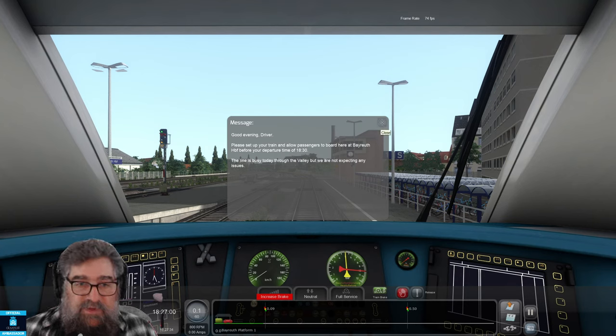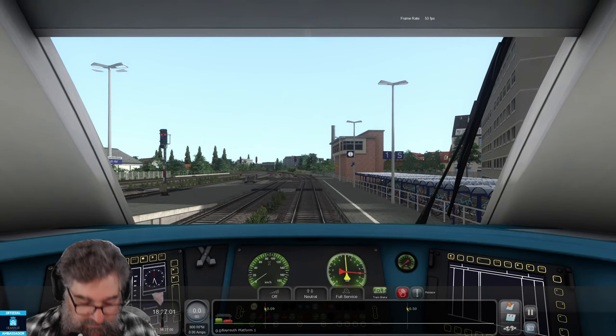Please set up your train and allow passengers to board. The line is a little busy through the valley, but we are not expecting any issues.